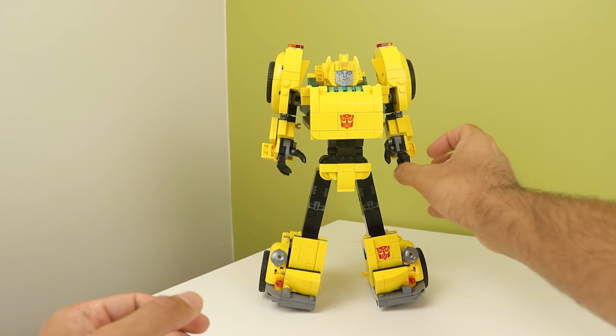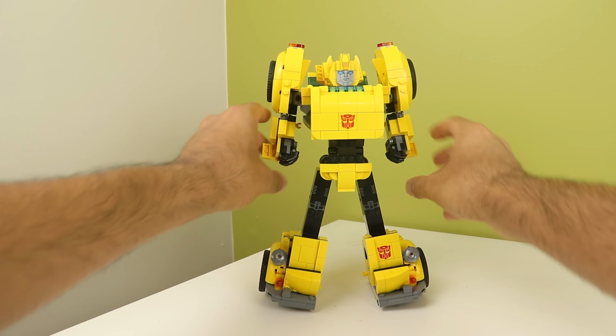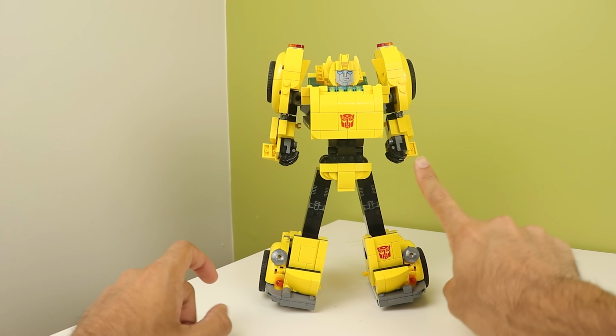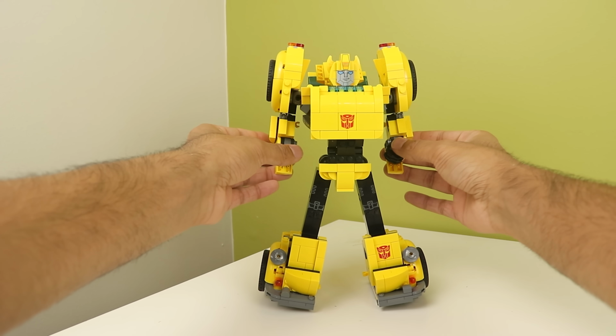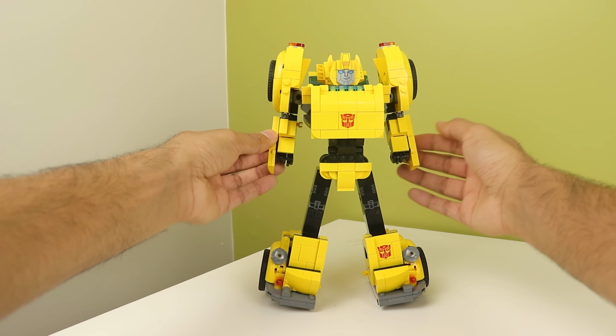So to start with, what we're going to do is fold away the fingers. You just fold them all up. The thumb very nicely fits in between the fingers, which is cool. Then you rotate these sections out and then spin this 90 degrees to line up.